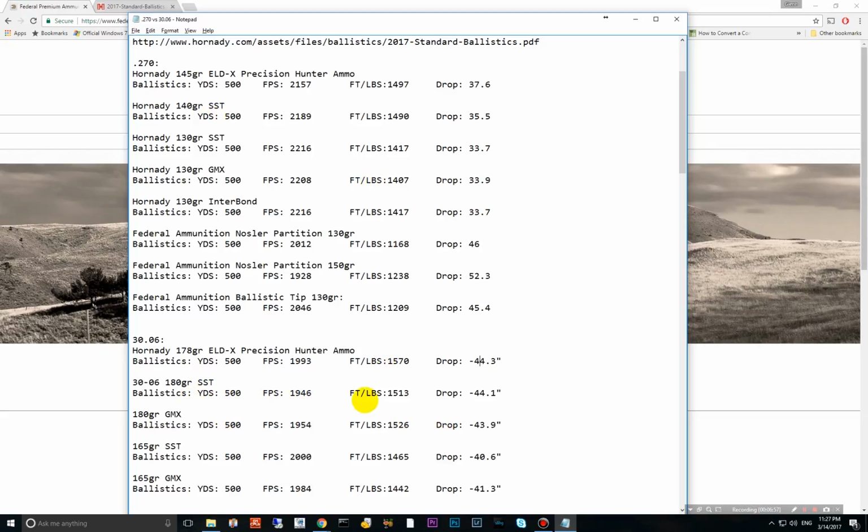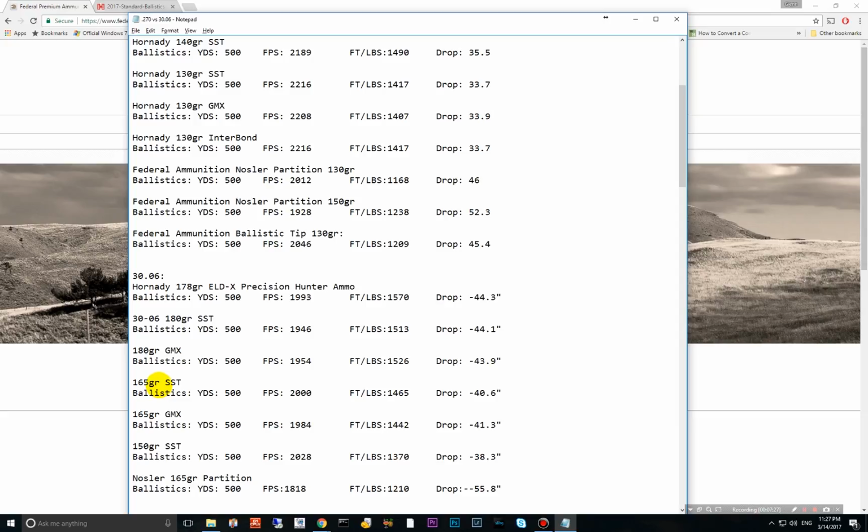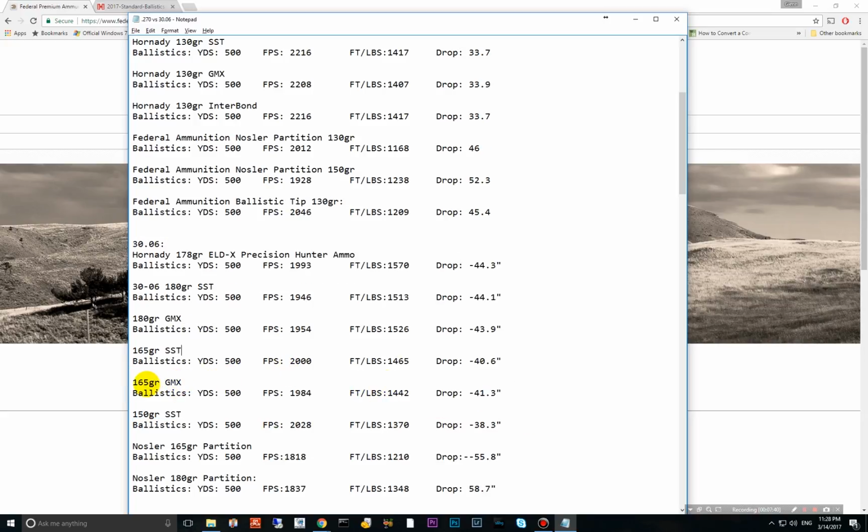Next, we have the 180 grain SST that has 1513 foot-pounds of energy, drops 44 inches, 1946 feet per second. 180 grain GMX, again very similar to the SSTs, 1954 feet per second, 1526 foot-pounds of energy, 43.9-inch drop there. 165 grain SST, and I personally loaded these. These were one of my favorite bullets for my 30-06 when I owned it. But this is again from the factory. 2,000 feet per second at 500 yards, 1465 foot-pounds of energy with a 40-inch drop. So I think this is a pretty good performer there. 165 grain GMX, 1984, 1442 foot-pounds of energy, 41.3-inch drop there.